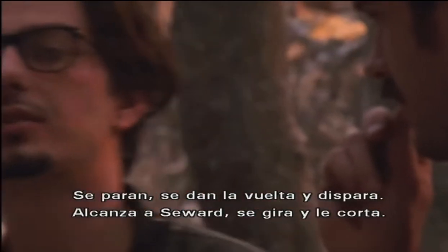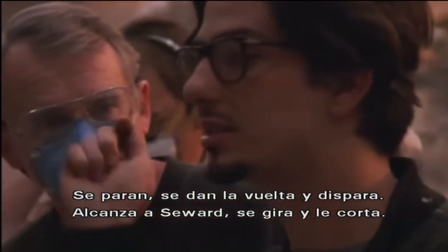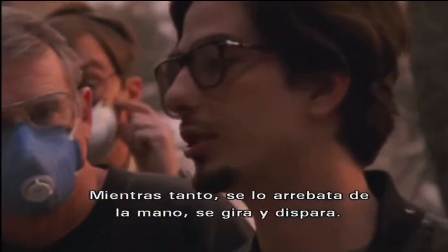Boom. They stop, they turn, he shoots, Seward gets hit, turn around, slash. Meanwhile, he slashes, knocks the thing out of hand, turn, fires back.